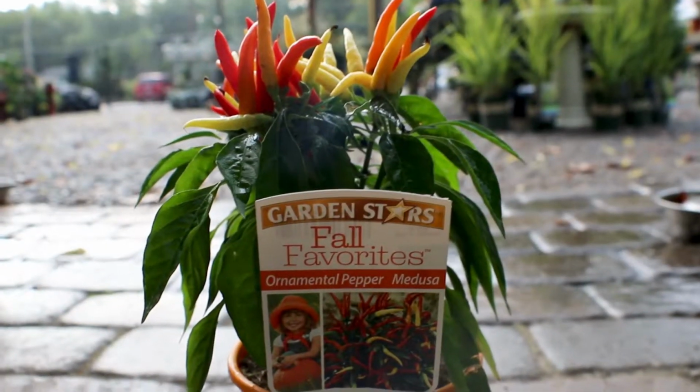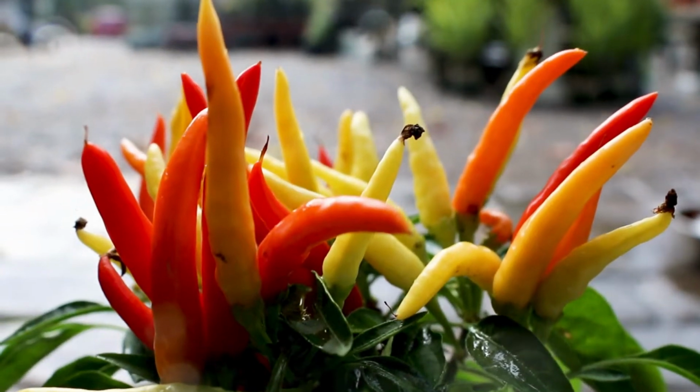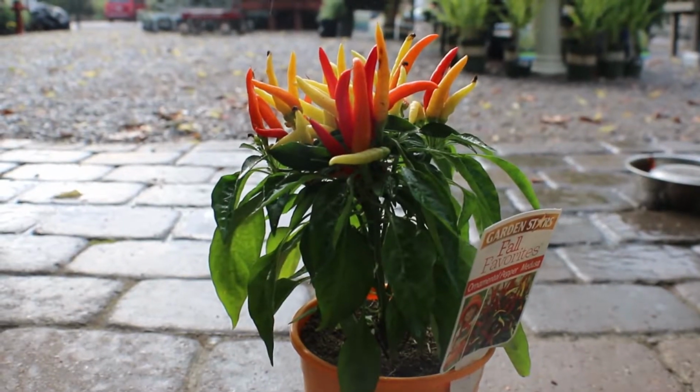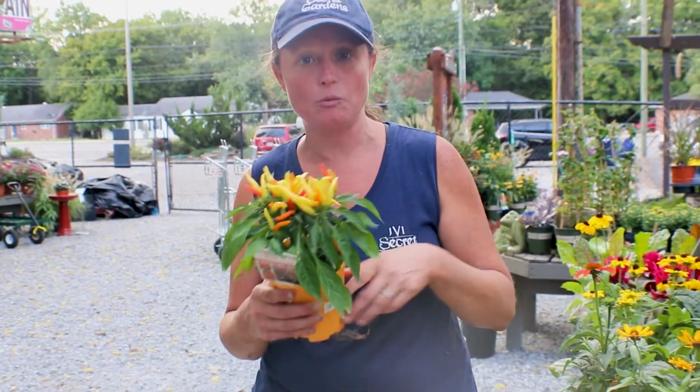Also really fun, and these are kind of non-traditional, is ornamental veggies. Now a lot of people ask us, can you eat these? Technically, yeah, you can. Do we recommend it? No. These were grown to be ornamental, so we don't really know how they were treated before they got to us, so we don't recommend eating them. However, they do make some really cool additions to your fall planters or your yard. You can see these are the tiny little peppers, and they come in all these different colors, so you kind of get a whole fall palette in one plant with these guys.